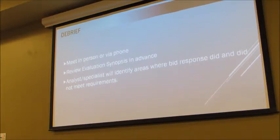3 days. They can request it at any time. Sometimes we hold debriefs months and years later. It's really best that they do it. We try to encourage them to come in before a protest period expires, just because that can help us.